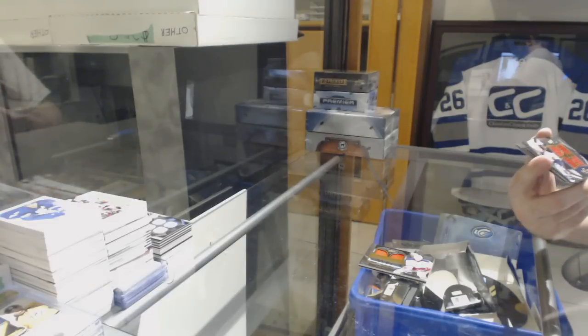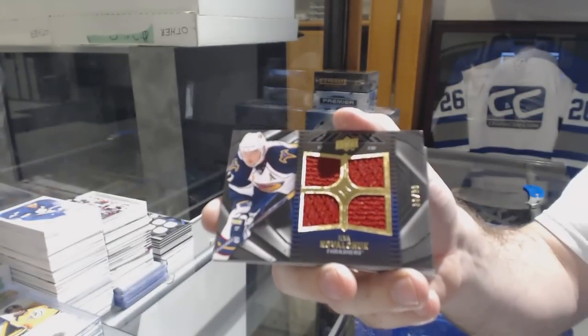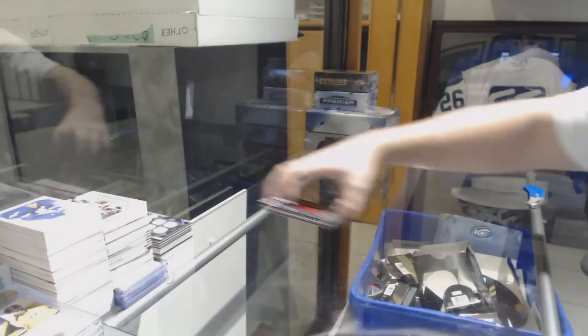We've got a 99 Ilya Kovalchuk quad jersey for the Winnipeg Jets, an expired one, but a redemption to 99. Obviously, we'll see if we can contact Upper Deck and get anything done on that, but who knows.